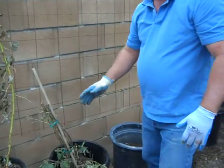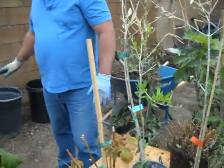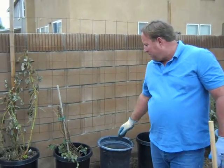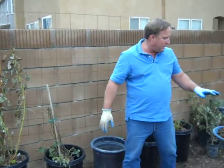He should be happy to let it go, because at your small nursery or your independent nursery, growers don't take back the plants because they don't have to. Nurseryman doesn't take care of it, that's on them. So we're going to pot this up. It's in a number 15 container. It came from a number 3 container.